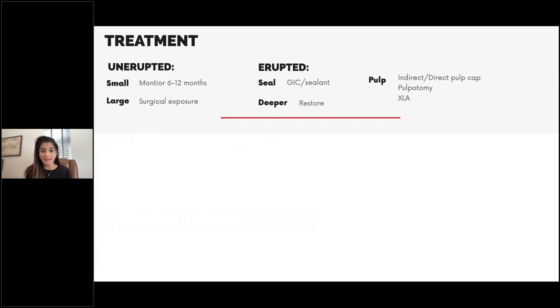If the tooth is erupted, like in this case, we can seal it with a sealant if it's small. If it's deeper, we're talking about restoration. And obviously, if it's close to pulp like ours, we may be talking about pulp capping, pulpotomy, or at worst, if the whole crown is destroyed, an extraction.